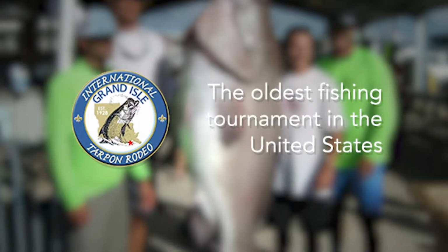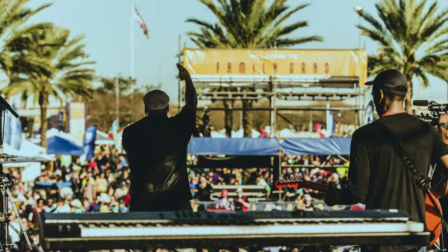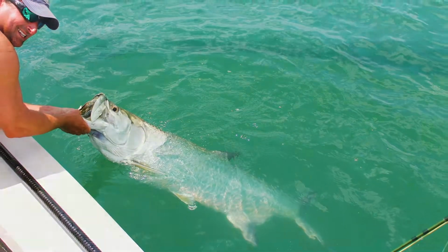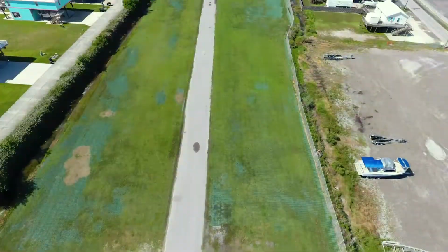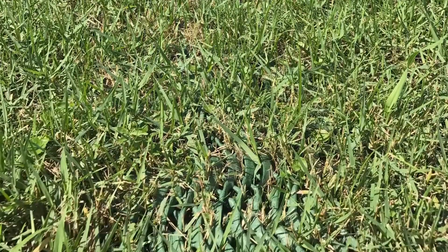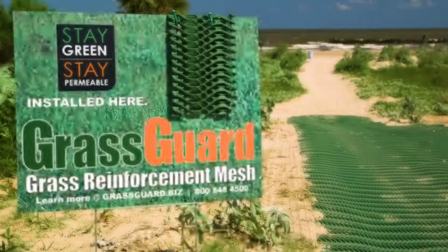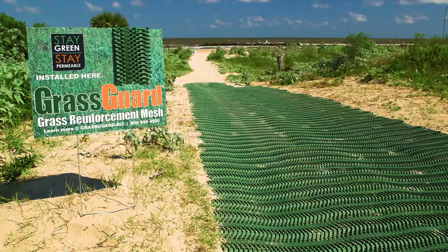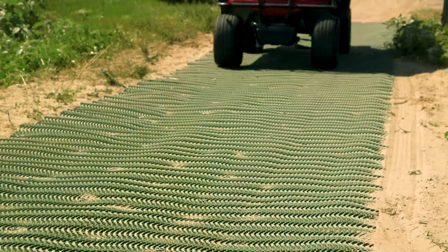Dealing with the Tarpon Rodeo Association, in meetings, they talked about using asphalt, with 500 to 600 cars parking in that area to come to the events, which is the oldest rodeo in the United States. It's been going since 1928. We came a long way to get the property and put up this nice pavilion. But in the meantime, during the rodeos, the people were getting stuck in the mud. So we started looking at asphalt and cement, and then we came to GrassGuard, between the prices and the little budget that we had.